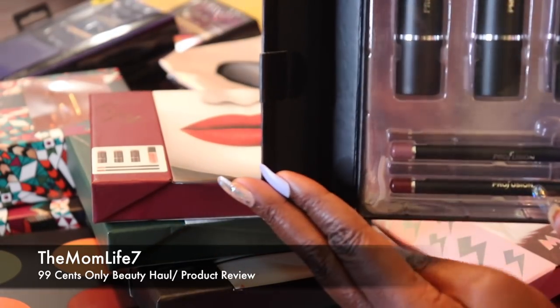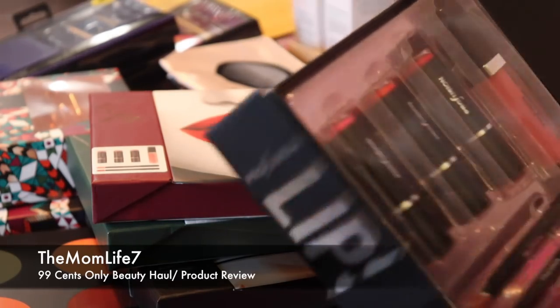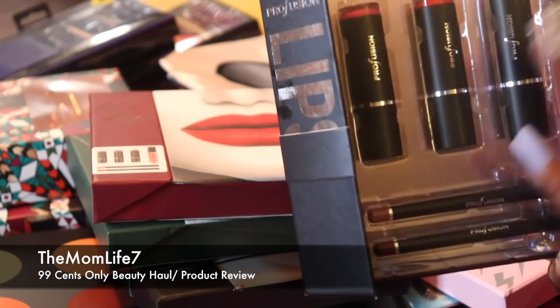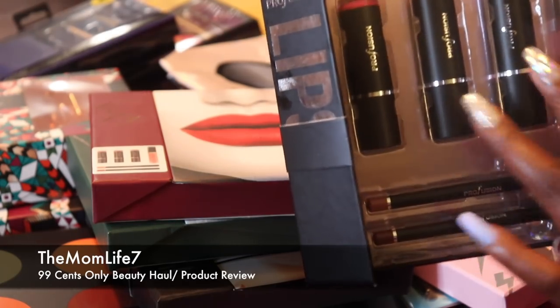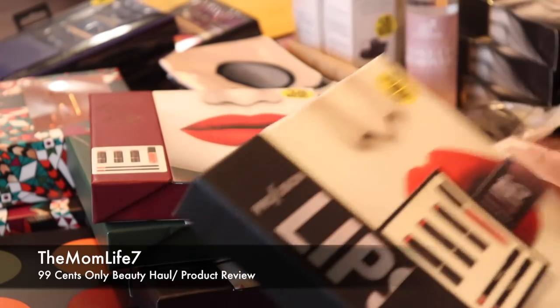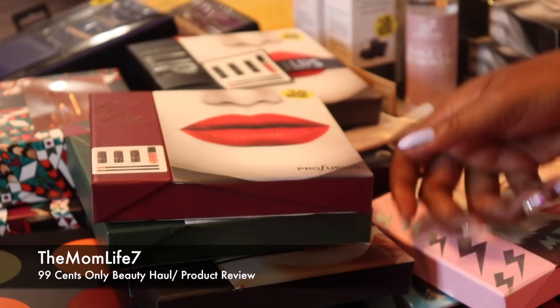I don't know if you guys can see that or not, but this is lips, right? So I guess all these are lip items. Maybe those are lip pencils. I don't know what they are. I have to ask my daughter. I'm sorry, you guys, I really don't know. I just know they're for your lips. That's all I know. And yeah, that's the lip one. That was $3.99.